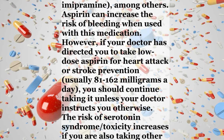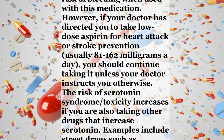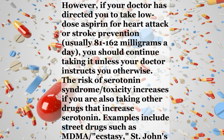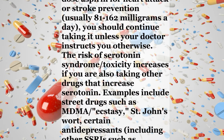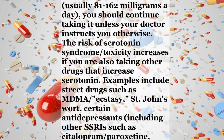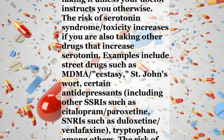others. Aspirin can increase the risk of bleeding when used with this medication. However, if your doctor has directed you to take low-dose aspirin for heart attack or stroke prevention, usually 81 to 162 mg a day, you should continue taking it unless your doctor instructs you otherwise.